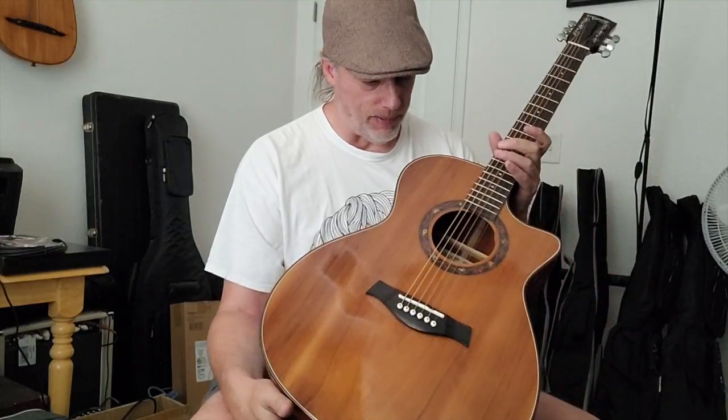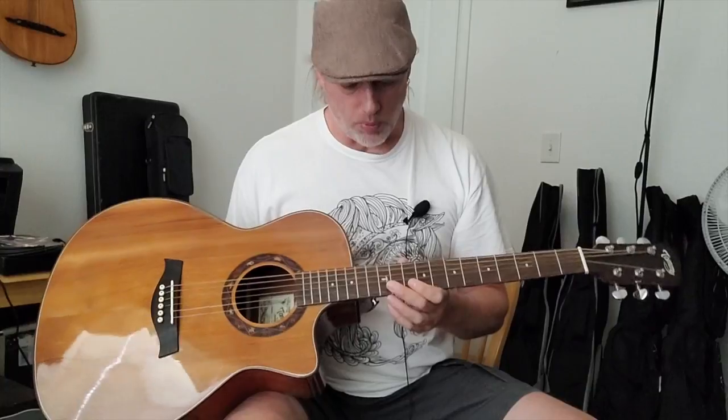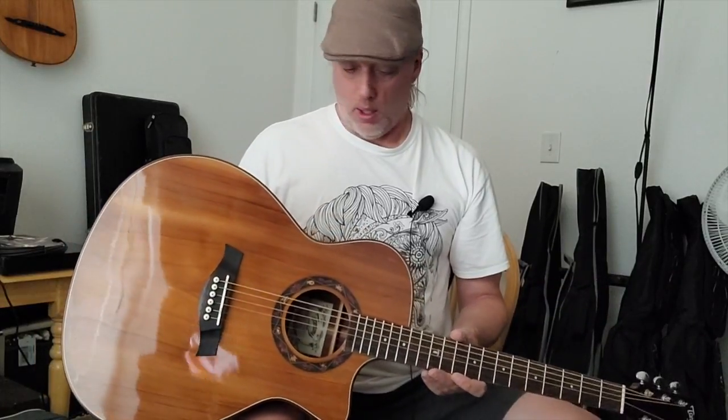All I see is a solid cedar top guitar, nice mahogany, reasonable tuners, your standard tuners, nothing terrible. Plastic nut and saddle, but that can be redone, and a really good rosewood board with nice inlays. Frets are horrible, but that's something that can be sorted out, and these can be made into nice guitars.